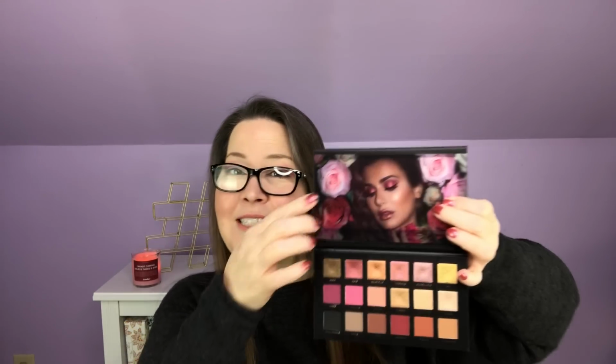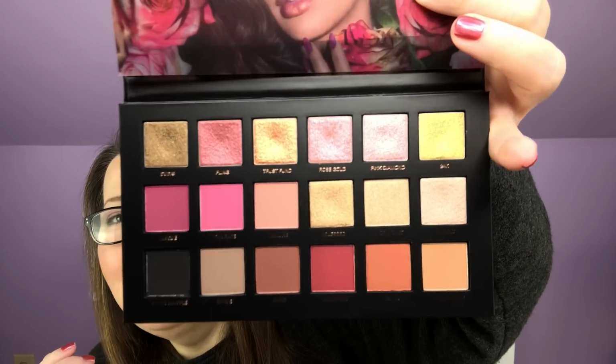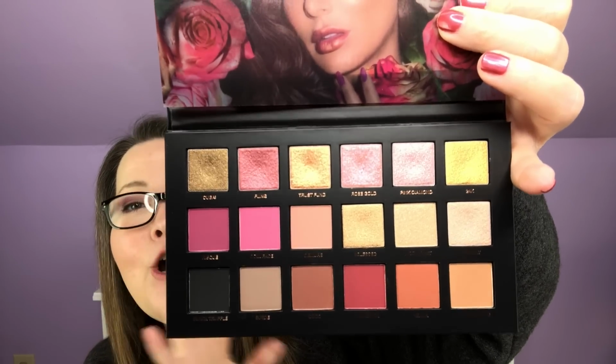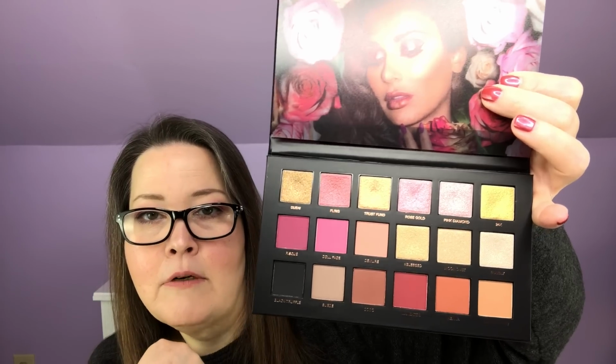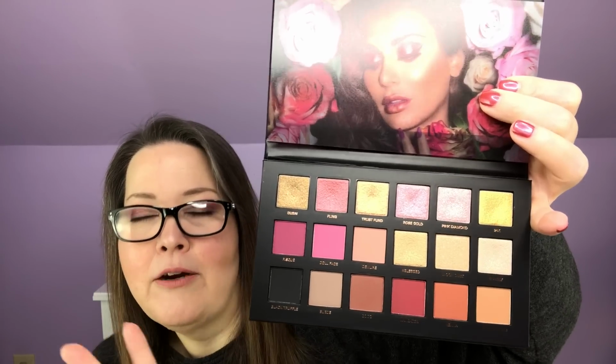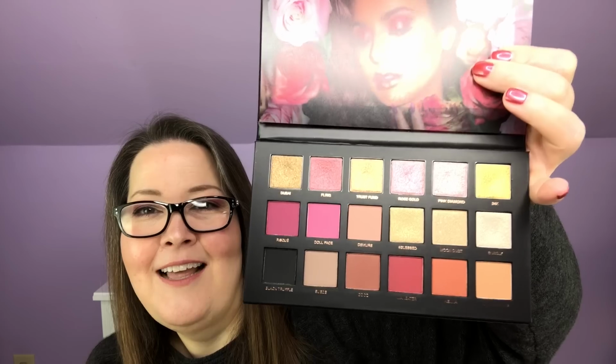Oh my gosh, these are gorgeous. This does not disappoint. These are absolutely beautiful. Actually, I'm going to use that cover to cover up the mirror. Those dips in it are intentional. When I saw the first person unbox theirs, I was like, uh-oh, but they're intentional to the palette.